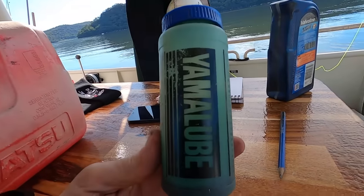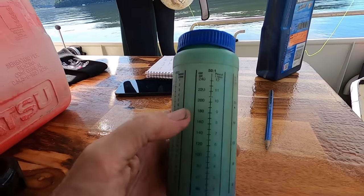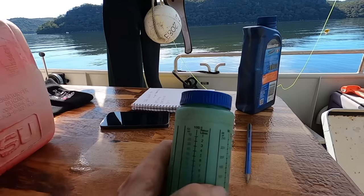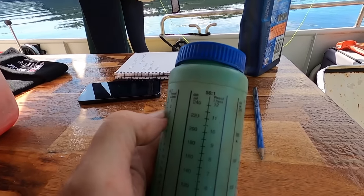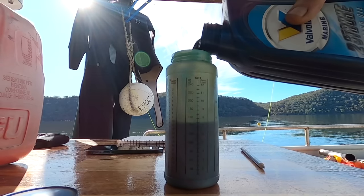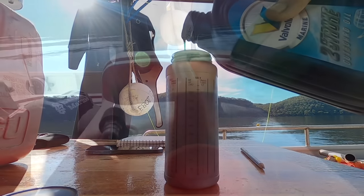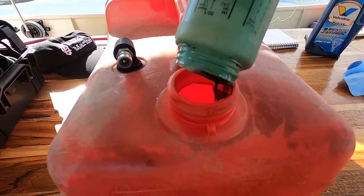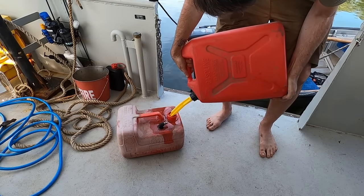Here's my little Yamalube cheat bottle. So this tank holds 12 litres up to the fill line here. And 50 to 1, 12 litres, 240 mils. So fill the oil to this line here, tip it in, then we'll add the fuel. We now have clean fuel with the correct oil ratio. I'm not expecting that to be the problem, but it's nice to start with the basics.